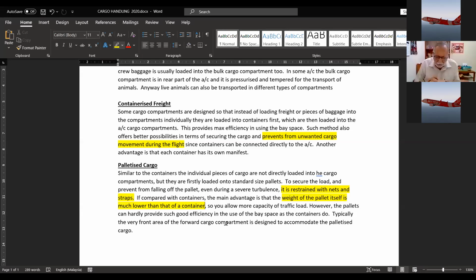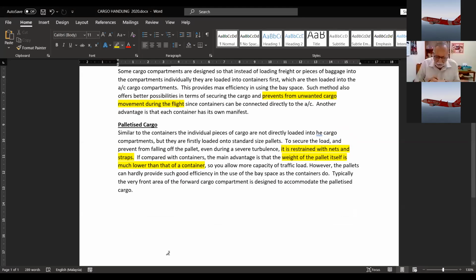One is called the bulk cargo. What is the definition of bulk cargo? Last minute arrival, rush bags, crew baggage, etc. are stored in the bulk cargo compartment. And they are normally at the back, and animals can also be put over there. However, animals can be in other places also. Then we have the containerized freight and palletized cargo.